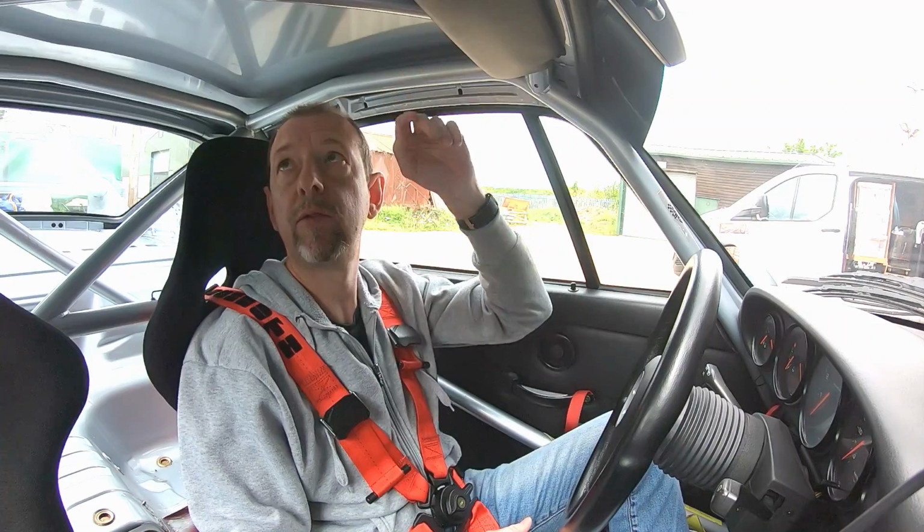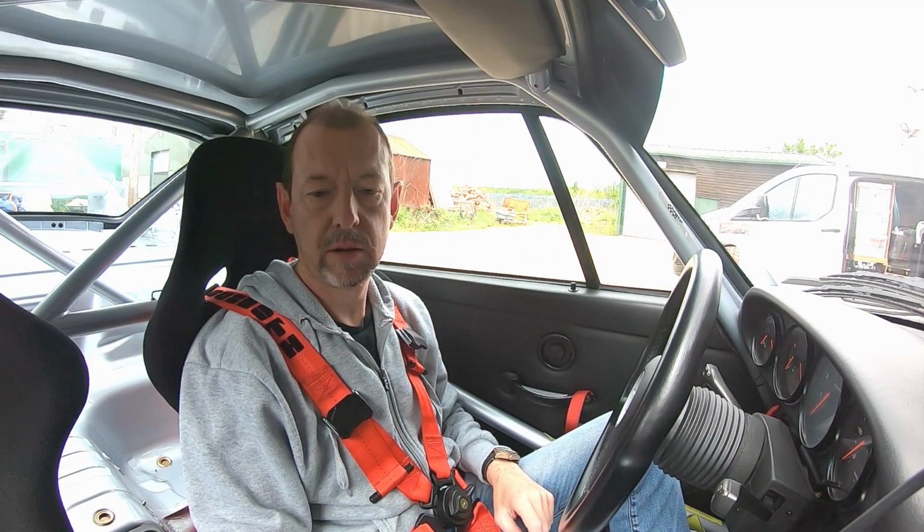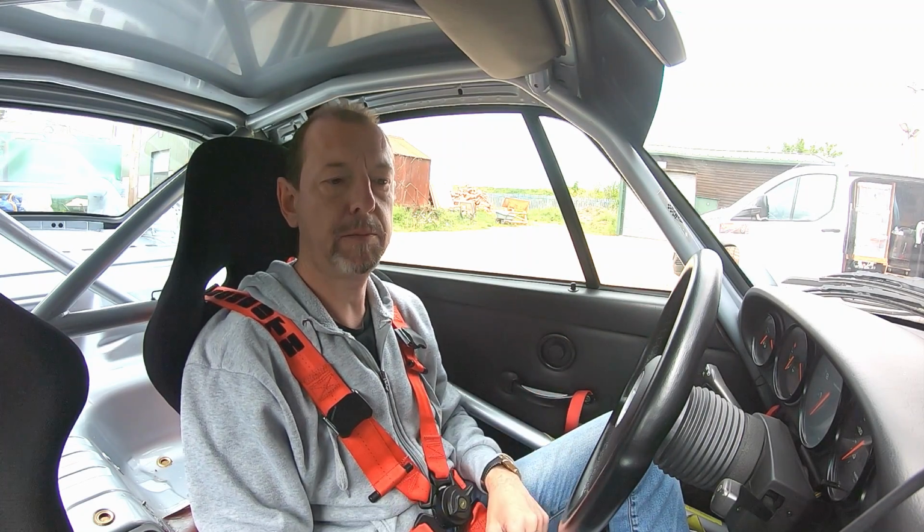I mean, you can hear the echo in my voice, right? Because there's no sound deadening in here. I've got one sun visor. Oh, that's not really going to do a lot. Cage, roof, nothing. It is perfect.